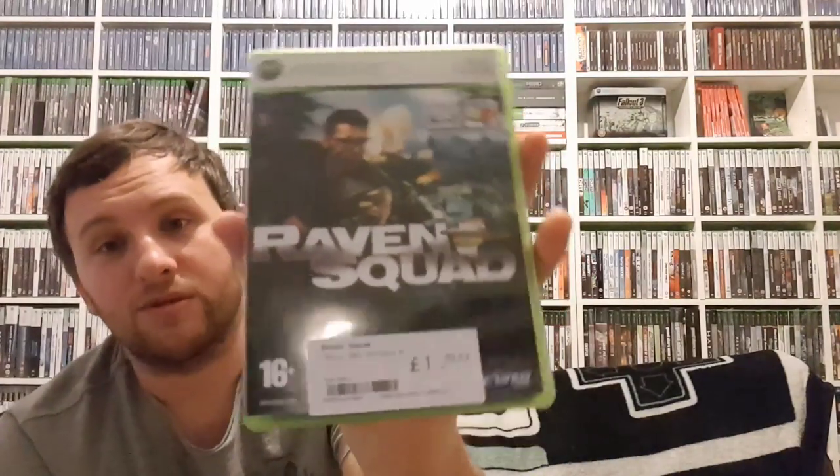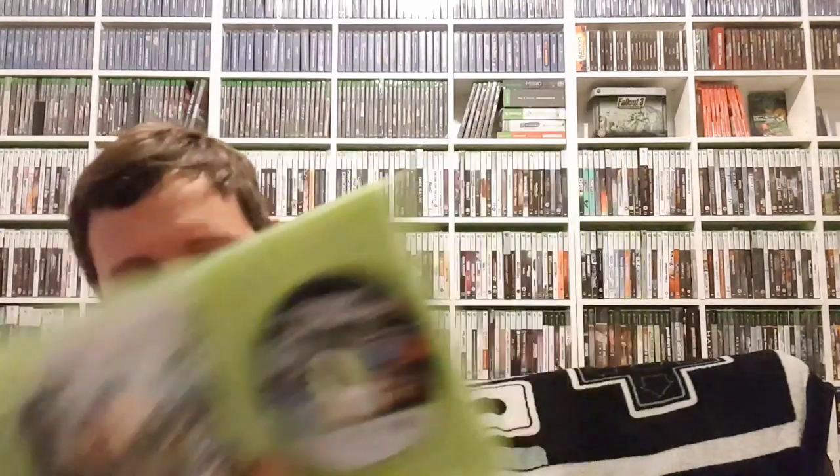And the last game I'm going to show you is Raven Squad for the Xbox 360, £1.50. Don't know anything about it. It's a first-person shooter, so probably a generic first-person shooter. Probably came out when they were pumping out first-person shooters like crazy on the 360. I don't know. Maybe it's a good game. It says here, best of E3 2009. So, who knows.